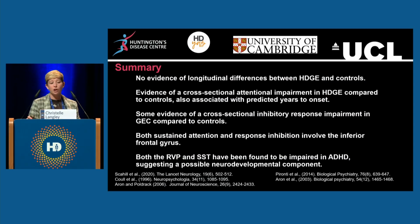So to conclude, there was no evidence of longitudinal differences between gene-expanded young adults and controls. There is some subtle evidence of an impairment in sustained attention, and I should point out that this was specific to the target detection and not the mean latency. So it doesn't seem to be a motor or a processing speed response. It does seem specific to sustained attention. And this is also associated with predicted years to onset. So this might be subtle, but there does seem to be some early impairment.